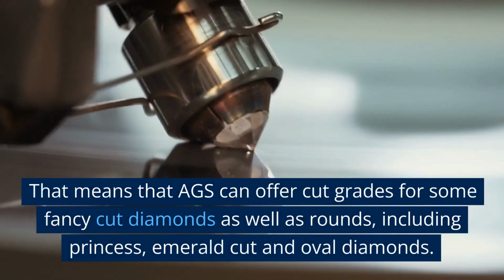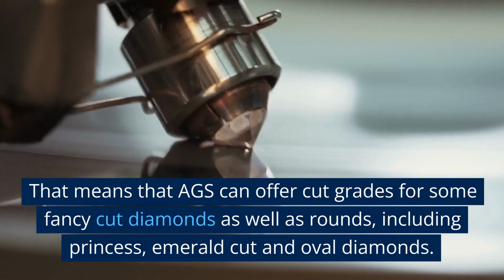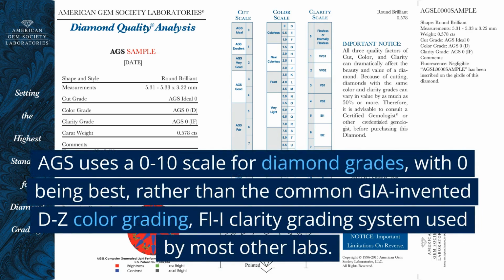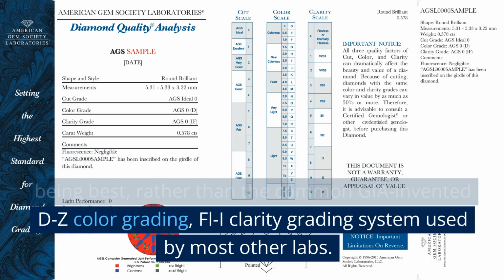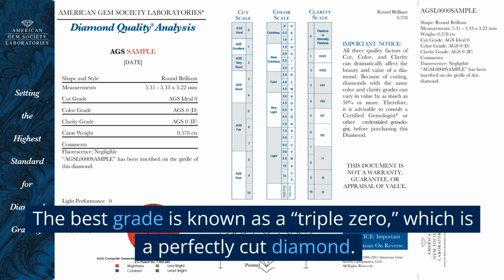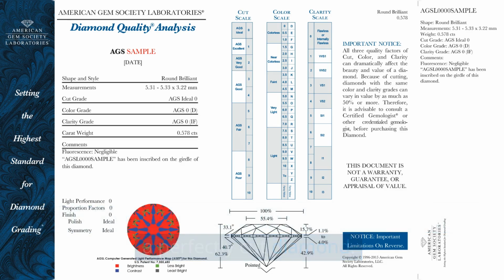That means that AGS can offer cut grades for some fancy cut diamonds as well as rounds, including princess, emerald cut and oval diamonds. AGS uses a 0 to 10 scale for diamond grades, with 0 being best, rather than the common GIA-invented D-Z color grading and FL-I3 clarity grading system used by most other labs. The best grade is known as a triple zero, which is a perfectly cut diamond.